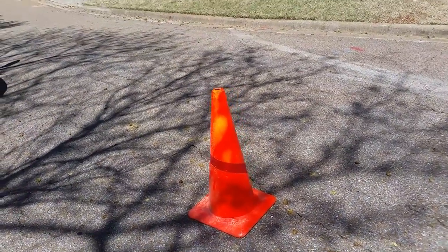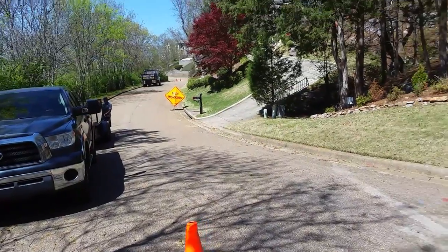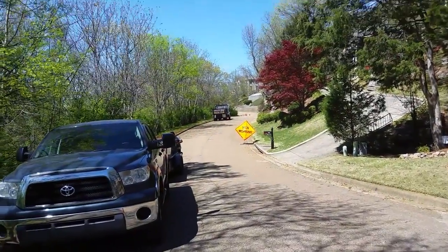Always have a cone with you, it's always protection on the side of the road. You don't want to get run over, especially during this summer. A lot of people are speeding on the highway.